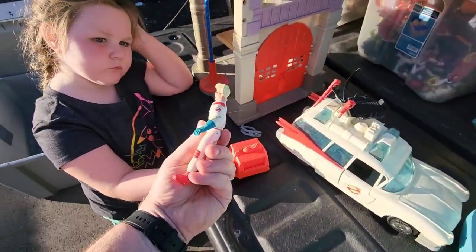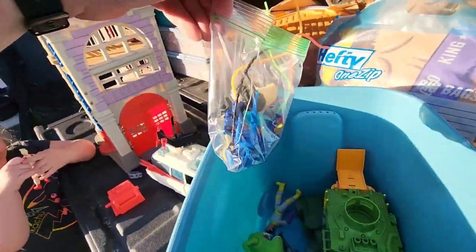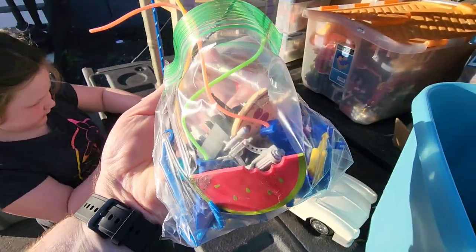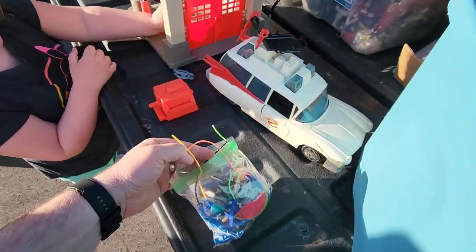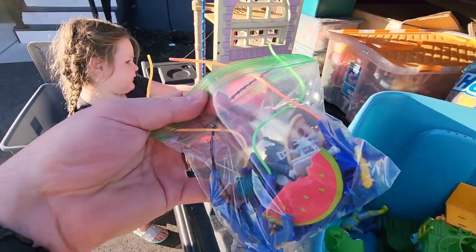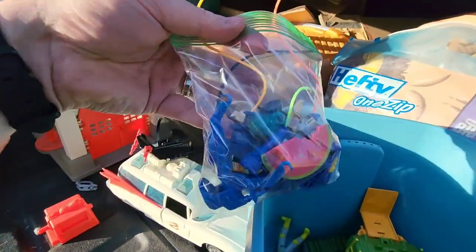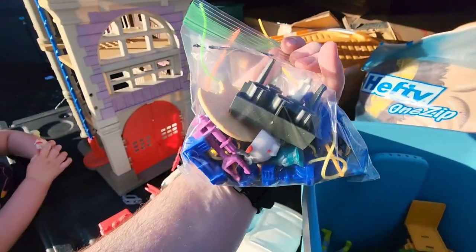Tali, Ghostbuster. You want it? All right, you play the Ghostbuster. Then we do have a bunch of the proton packs, it looks like. It looks like we have the pizza thrower, and these are actually not broken, which is surprising. You have to be careful with those, because those things break all the time. Lisa would know, she's our resident Ghostbuster. So we have those, a couple of the ghosts in there.